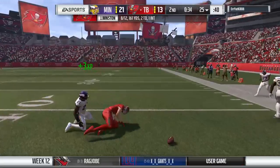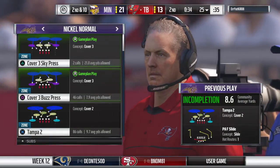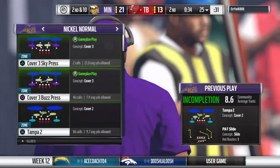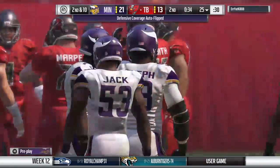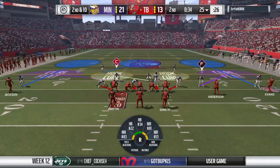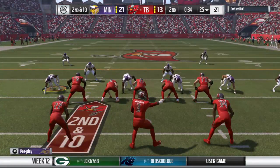He couldn't quite hold it. Got hit. Ball pops out. Incomplete. On every offensive coordinator's play caller sheet, they have about 5 or 6 plays per game that they call shot plays or big plays, and you don't get many opportunities to dial them up, and they just did. And they drop it with a great chance to make a big play. That's going to hurt.